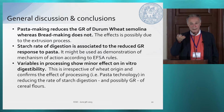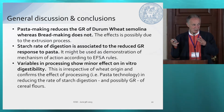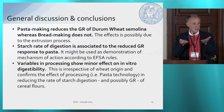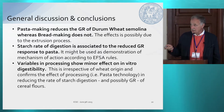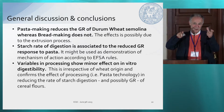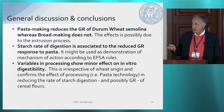So if we want a comparator made with the same ingredient, with the same final composition, we can use bread made with semolina or pasta made with semolina, and test the possibility to use those data to support the fact that technology can, independently from the composition of the product, reduce the glycemic response. This effect is possibly due to the extrusion process, because also the not dry pasta has a lower glycemic response compared to bread. Then the starch rate of digestion is associated to the reduced glycemic response to pasta, and it might be used as a demonstration of mechanism of action.